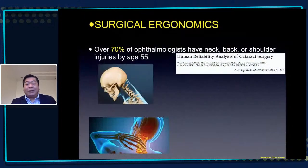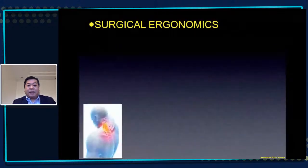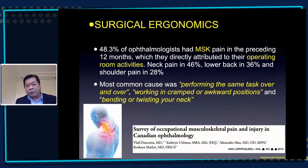Okay, so again, if you look at the literature, one study showed a 70% incidence of ophthalmologists having neck, back, shoulder problems by the age of 55. That study is from Saudi Arabia, again showing about 70% of eye care professionals reporting this. This study showed as much as 50% complaining of musculoskeletal pain in the last 12 months. And again, they mentioned the most common cause being performing the same tasks over and over again, working in cramped or awkward positions and bending or twisting your neck over and over again.